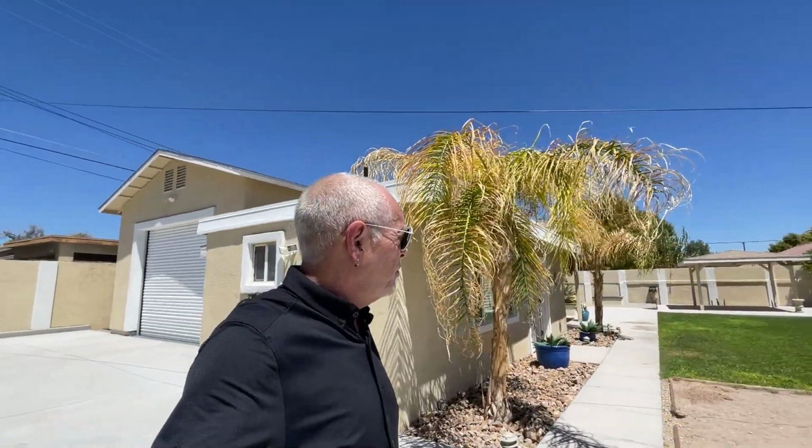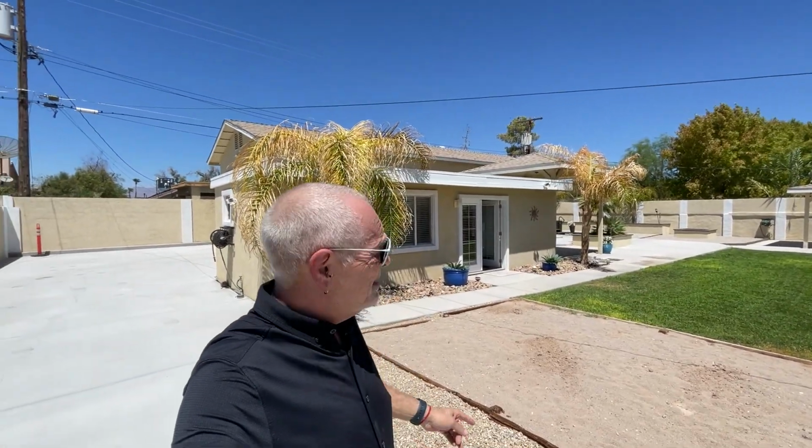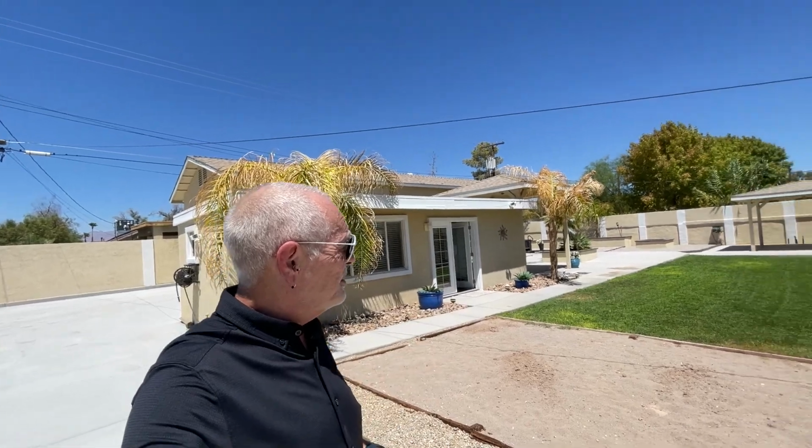It's pretty amazing. Look how incredible this yard is. Garden area right here. We haven't even gone into the casita yet, but look how incredible this is. This is one amazing property.